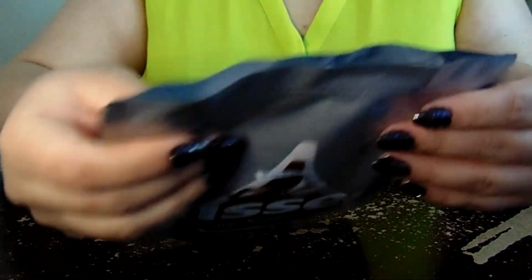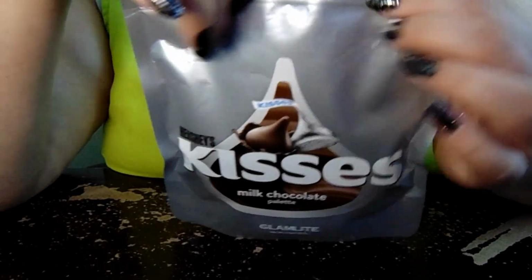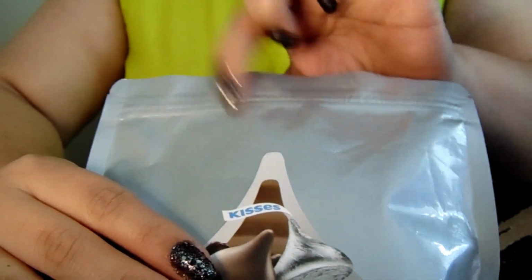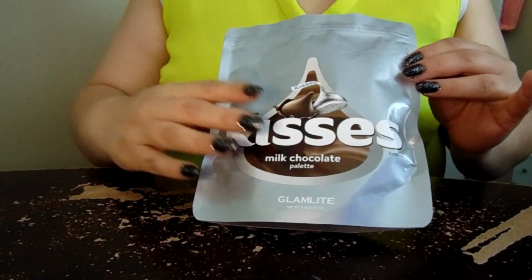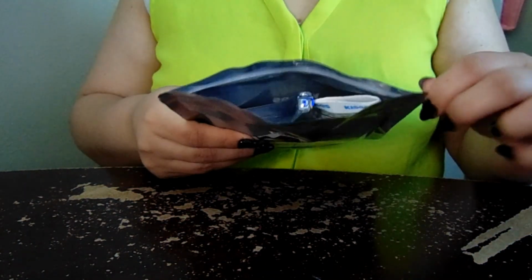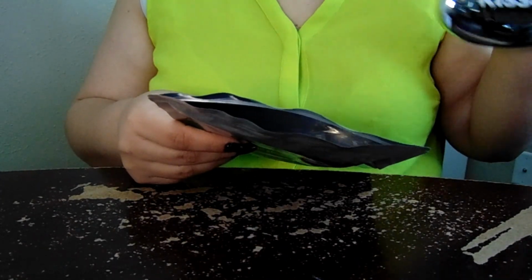So this is the little package, right? And so you can see here in the corners that there's a tearaway. You can rip this open to get to your palette. I did not know you didn't need to do that. So you can see here, it's got the ziplock function, right? I thought that in order for this palette to be opened, you had to rip it. You don't have to do that. It literally just opens up top and you can pull out the palette.